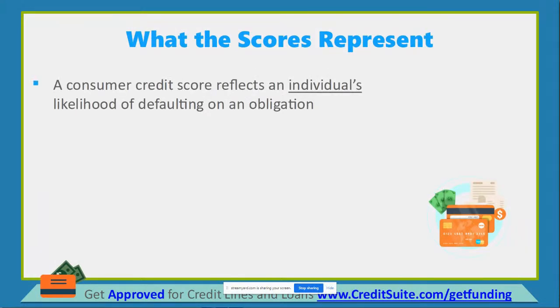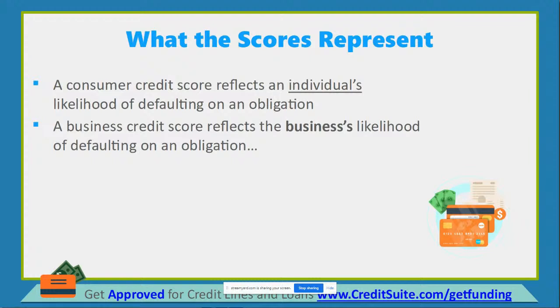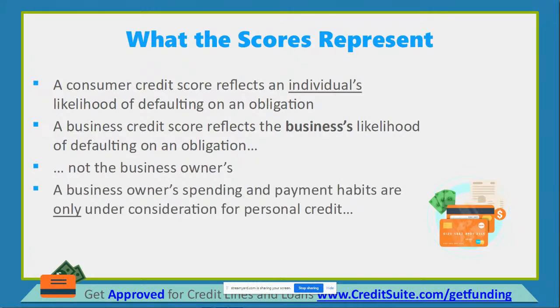So your scoring is going to be a little bit different, your scoring model. On consumer credit, it reflects an individual's likelihood of defaulting on an obligation. A business credit score reflects the business's likelihood of defaulting on an obligation, okay? So your business profile is going to be that deciding factor, not your personal. The business owner, being you, spending and payment habits are only under consideration for personal credit. So utilization on a business credit card that reports to a business credit bureau is not going to affect your business credit like it does on the personal side, okay?